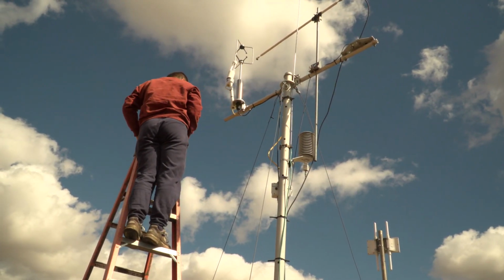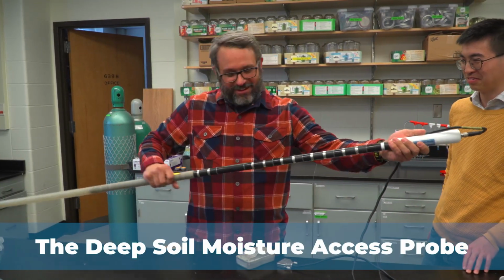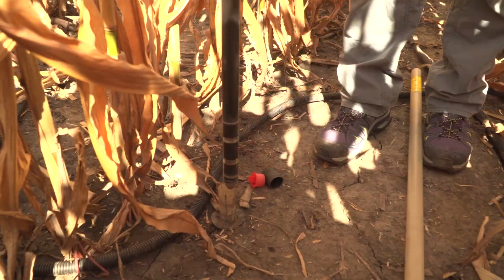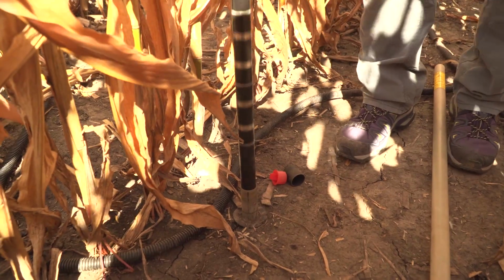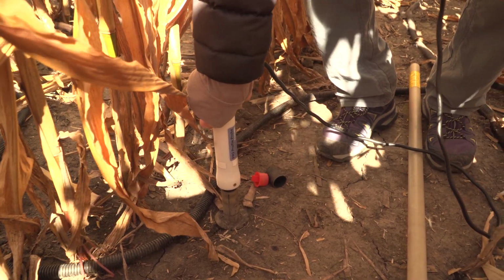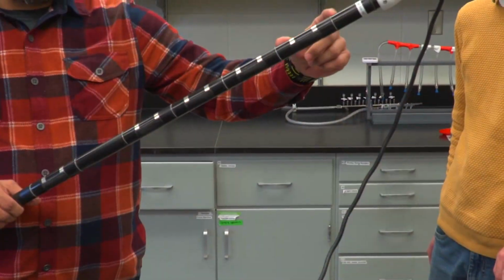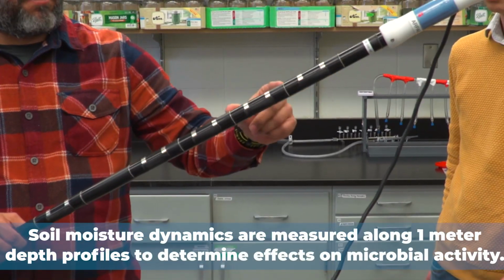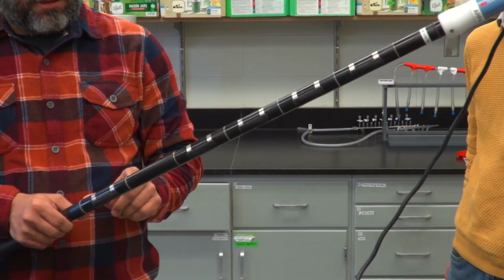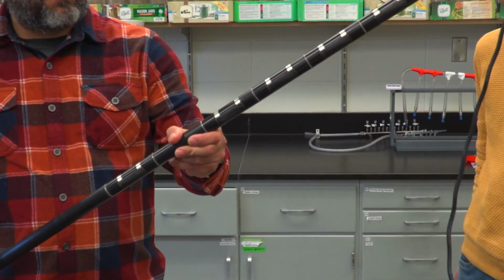other greenhouse gases. This is the deep soil moisture access probe, and what we're going to be doing is measuring soil moisture. We're going to plunge this probe down into the ground to measure how wet the soil is. The different depths of the soil all have microbes living in them, and those microbes are producing and consuming nitrous oxide. So that's why we're really interested in measuring soil moisture to complement this gas flux data.